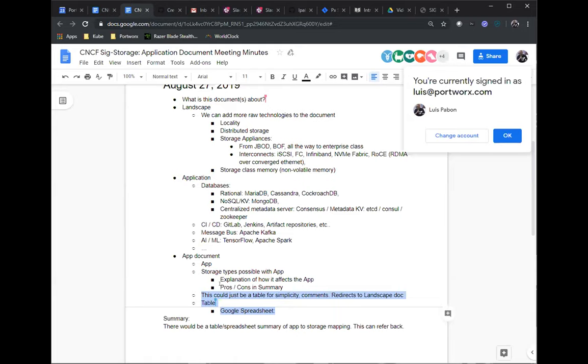The problem I have with a lot of these docs is they're point in time. We've talked about, oh, we shouldn't put that in, or we should use this example of this particular vendor, and that will become stale over time. And we all know we're not good at documentation and we're not going to go update it.